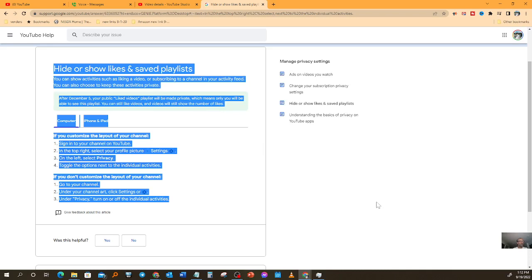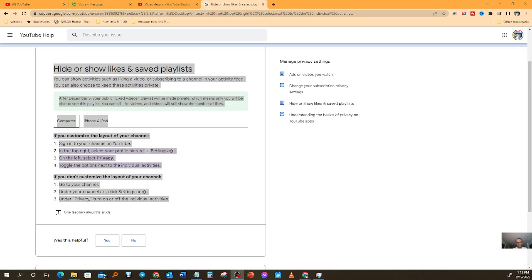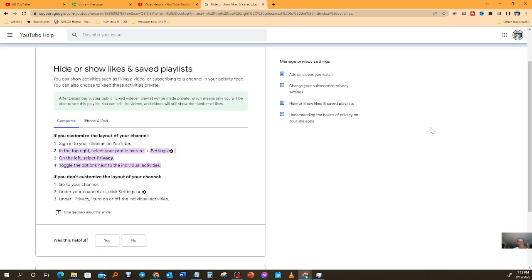Hide or show likes and saved playlists. You can show activities such as liking a video or subscribing to a channel in your activity feed. You can also choose to keep these activities private. After December 5th, your public liked videos playlist will be made private, which means only you will be able to see this playlist. You can still like videos, and videos will still show the number of likes.